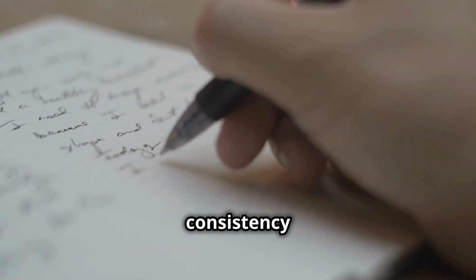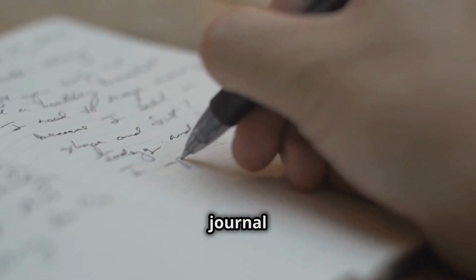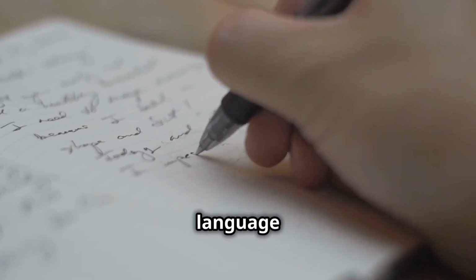Remember, consistency is key. Track, reflect, and stay motivated. Regular use of your journal will help you stay on track and achieve your language learning goals.